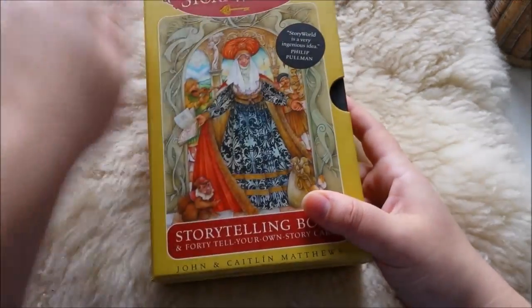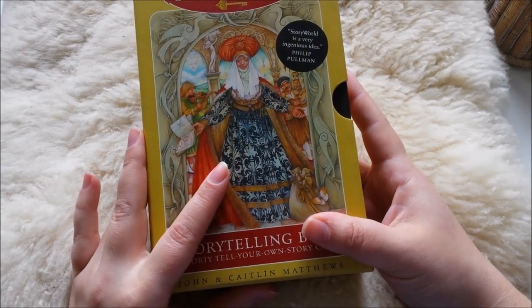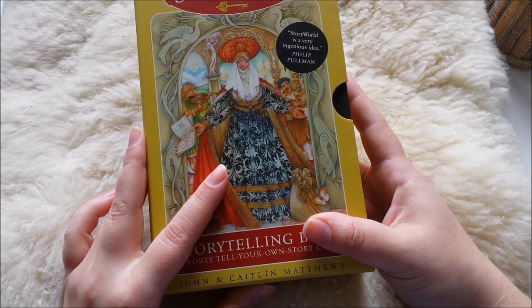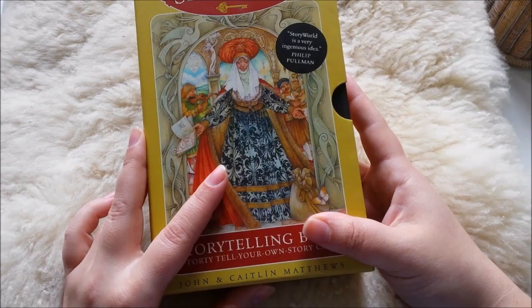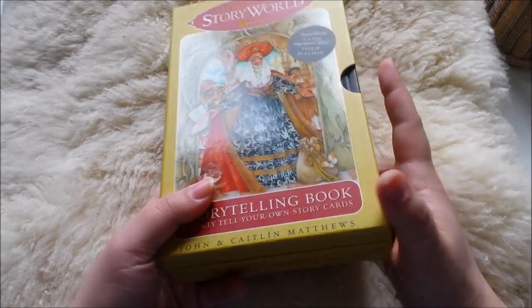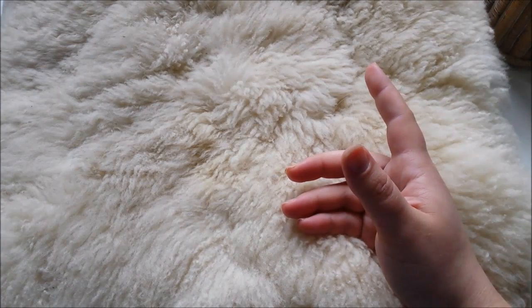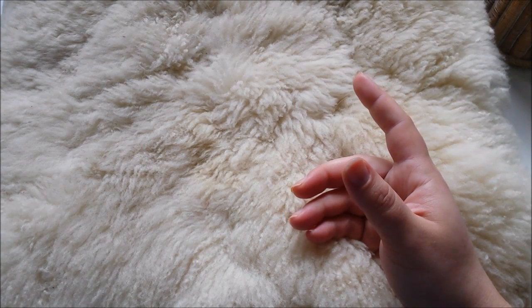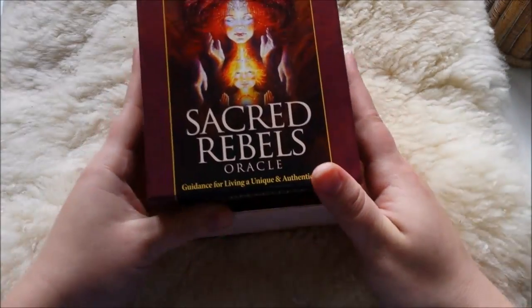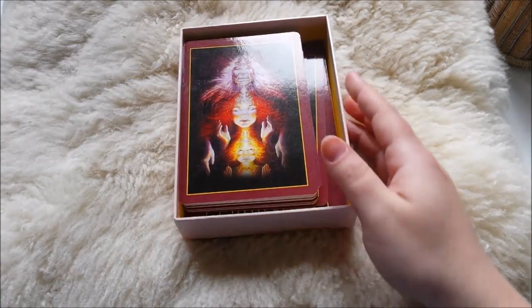Okay, so I have those. I haven't worked with them like a lot. I have looked through them and I really love them for kind of just one card pulls. So I really like them for that. The next one I got was on my wish list for quite some time, and it's the Sacred Rebels Oracle.